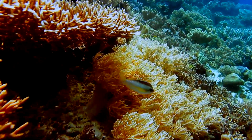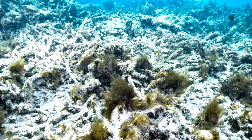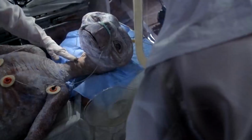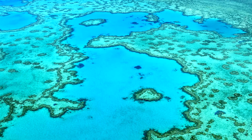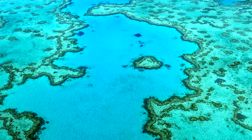And okay, yeah, this is where things get really depressing. Coral bleaching basically describes the way coral reefs lose their color, and the reason they lose their color is because they're dying. Kind of like when E.T. lost his color and went really white and pale when he was on death's door. As coral reefs form one of the best environments for marine species, this is very bad news indeed.